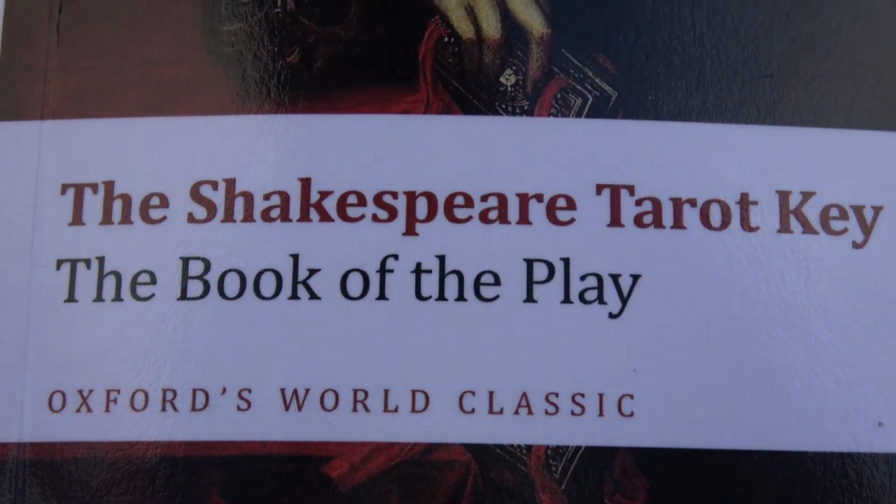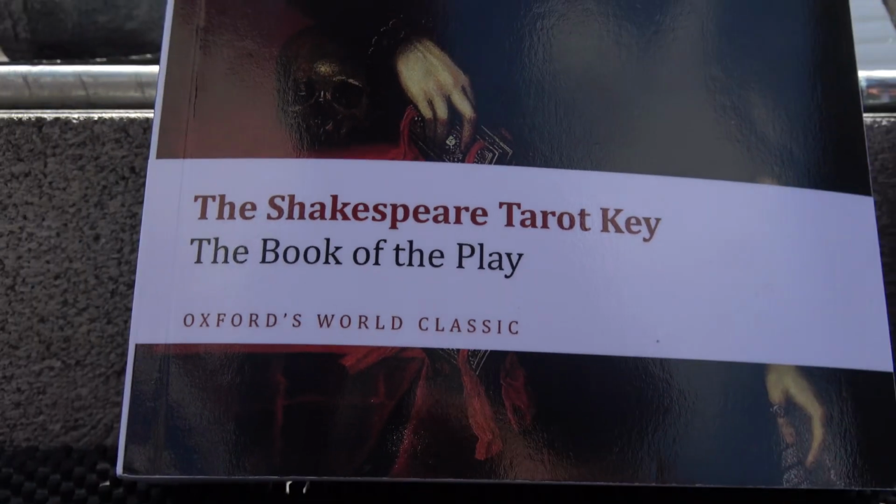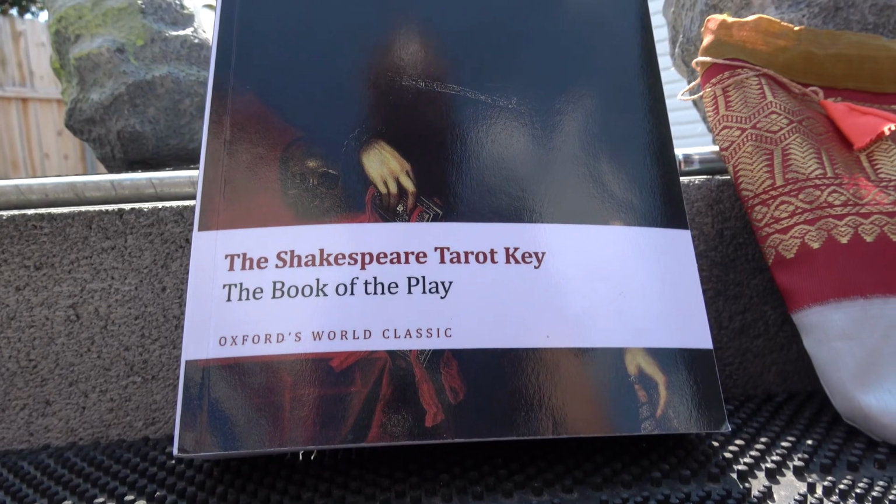Good afternoon. Let me zoom out here. Am I zooming out? I think so. What you're looking at is the Shakespeare Tarot.